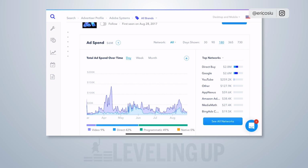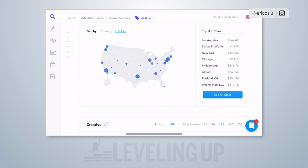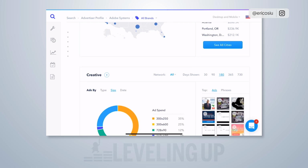It's been pretty consistent in terms of how they spend. In April, they ended up ramping up their spend by quite a bit, but you have a good idea of how they're spending their money. So 9% of their spend goes into video, 42% is direct, 49% is programmatic. And now you have a good sense of how they do things, okay? As we scroll down here, we can see where they're spending their money the most in, let's say, Los Angeles, for example, New York, Fort Worth.